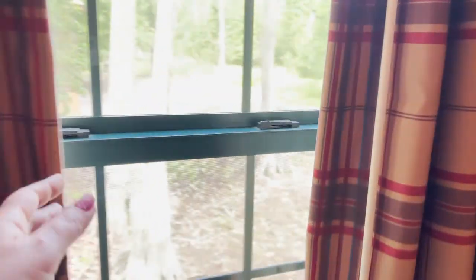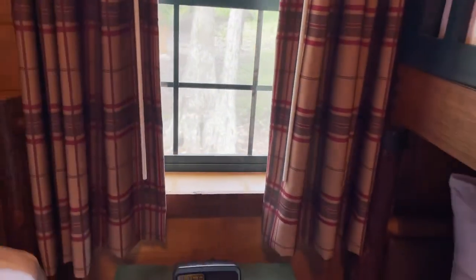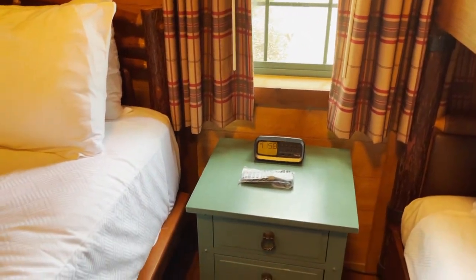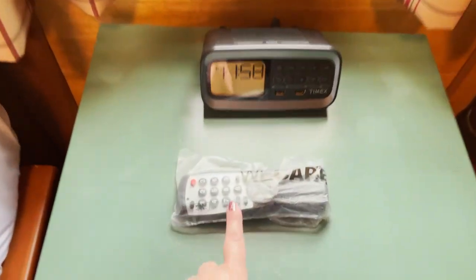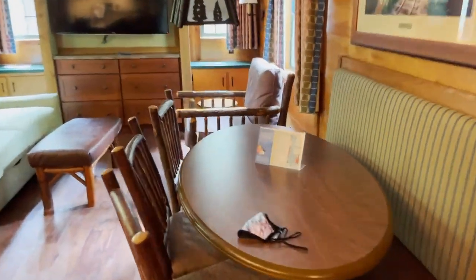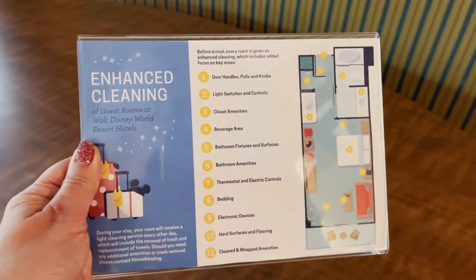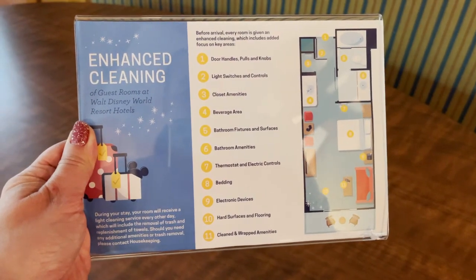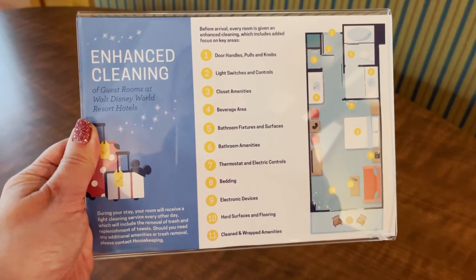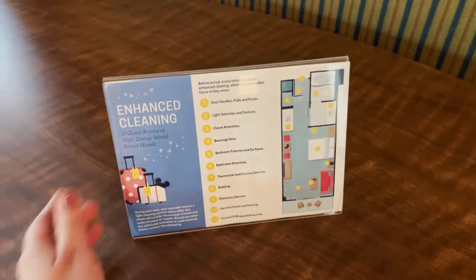And then you have the nice views. Very secluded feeling here, very nice. There are some post-COVID cleanliness upgrades that I'm seeing, so wrapped remotes, and then there is a notice here about enhanced cleaning. So that definitely adds a little bit of safety and security with the pandemic still going on.